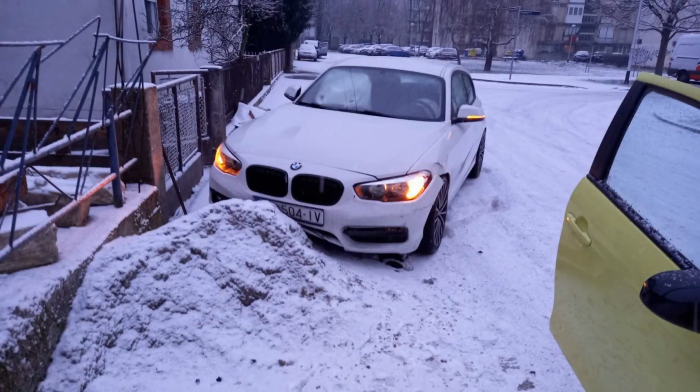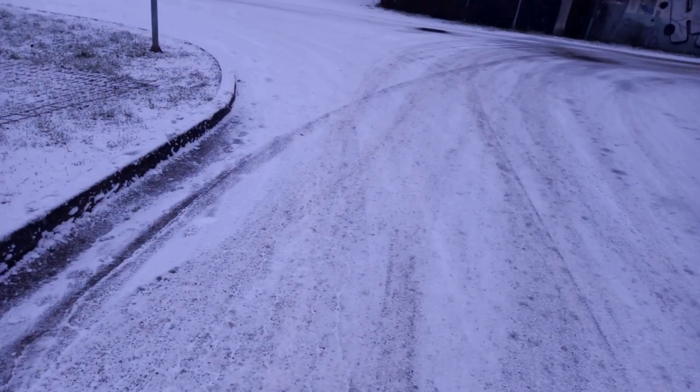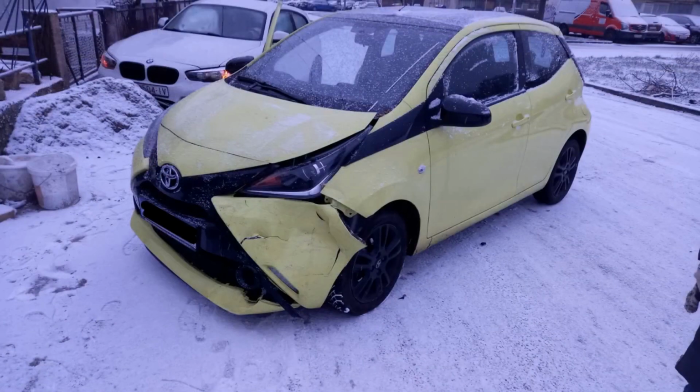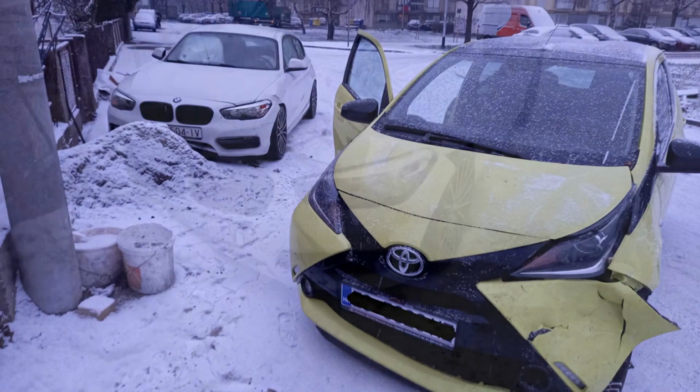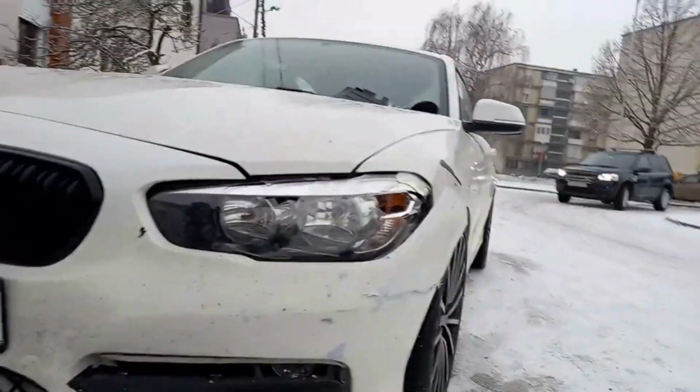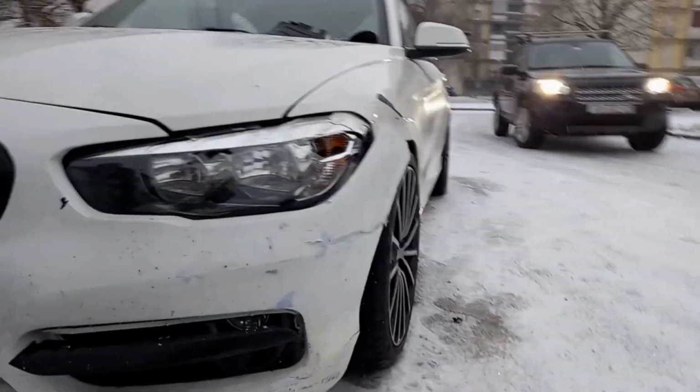It was pretty icy, covered in snow. A lady was coming my way from a left turn and kind of lost control. Her back end slid, and yeah, she went all the way to my side of the road and hit me head on. It was small speed. I was going about 35 or 40 kilometers an hour, maybe even slower. She wasn't doing much faster, but as I said, it was very slippery.